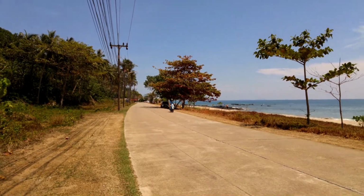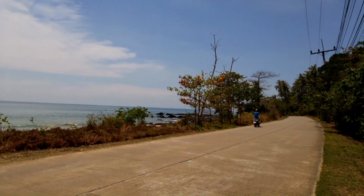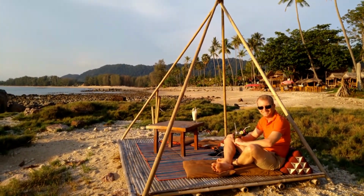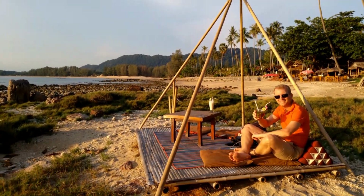Thinking of Halle Berry and James Bond, there was something else that I was really looking forward to now. My sunset mojito. Cheers!